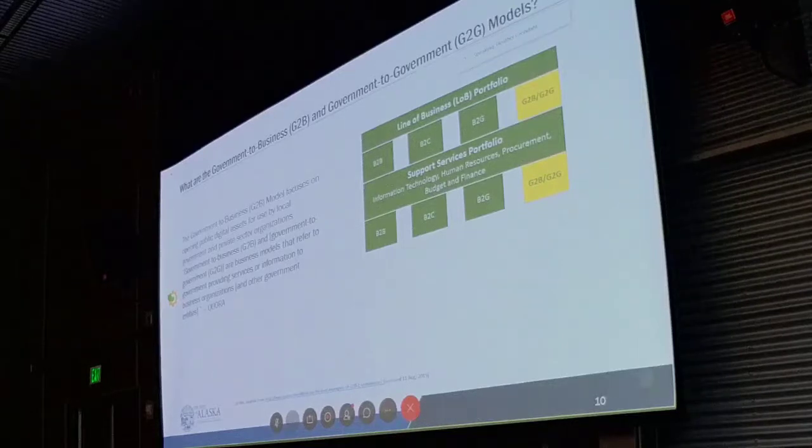So imagine that you receive a text message from one of our business partners that's using our application programming interface to create an information system that texts you and says, would you like to renew your driver's license right now? It goes out to, I don't know how many people, 50,000 people in the state of Alaska whose driver's licenses are going to expire this month, and let's say that 30% of them decide to renew right then and there. That return on investment for that partner is pretty high.